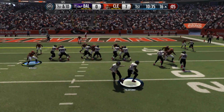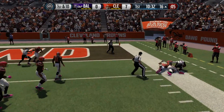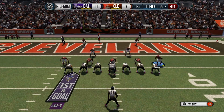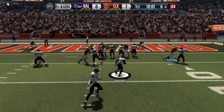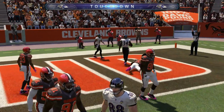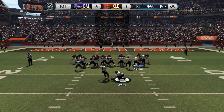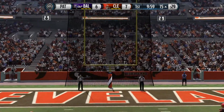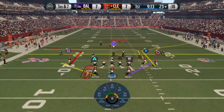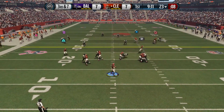1st and 10 now. They'll hand it off to Taliaferro. Getting outside here and breaking a tackle of Joe Hayden. He's inside the 10, down to the 6. 1st and goal, Ravens. They go back to Taliaferro, and he's breaking more tackles into the end zone for the touchdown. And the Ravens on the Taliaferro rushing touchdown tie this game up at 7 apiece here early on in the first quarter.